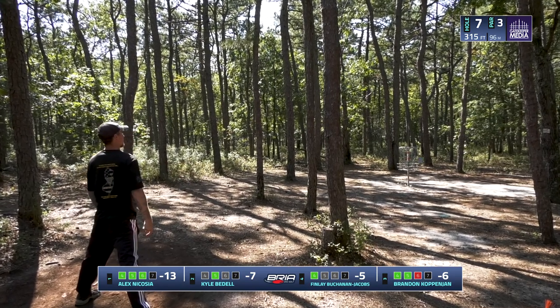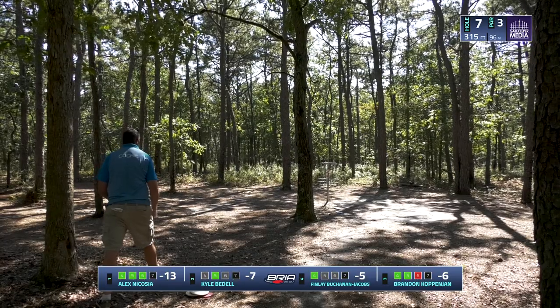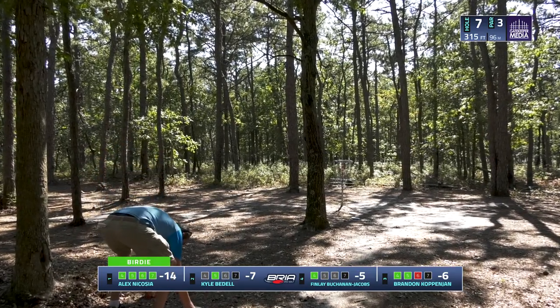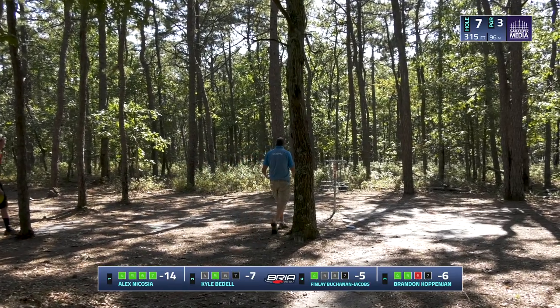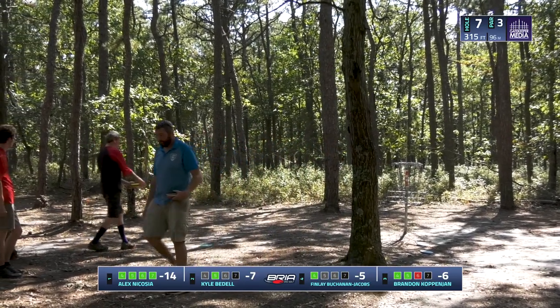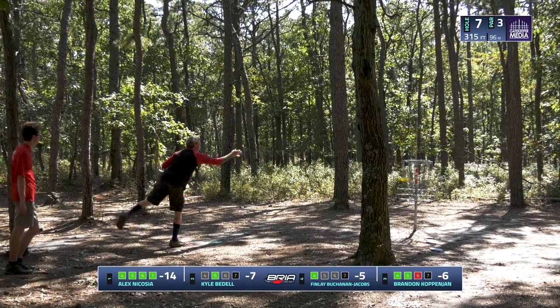Here's Kyle from just outside circle one. He hits the rim, does a little flip, and then bounces off. Alex is on a heater, ladies and gentlemen. Just tosses that birdie putt right in there from about 30 feet like it was nothing. He's 14 under par.